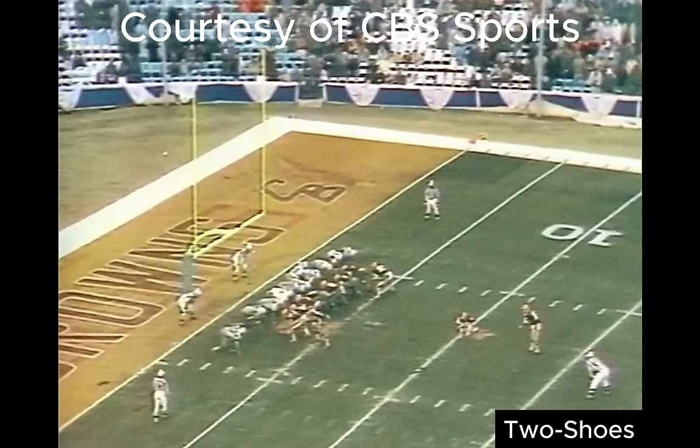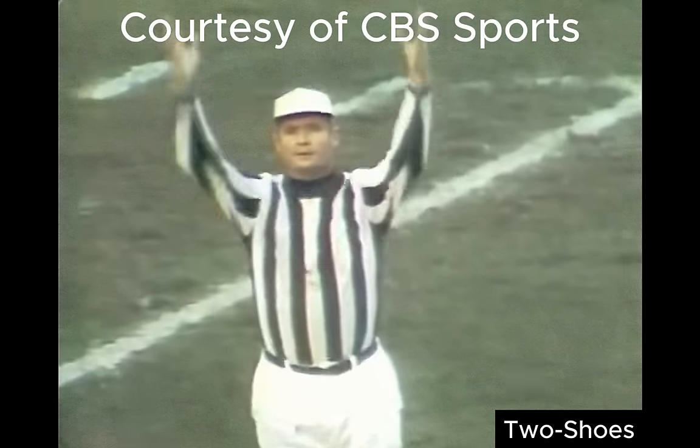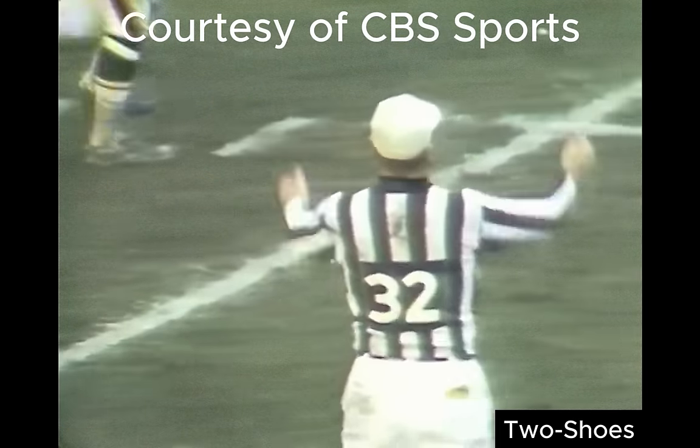Rome holding, Cockcroft kicking. 38-7 in favor of Cleveland.